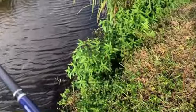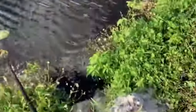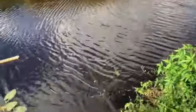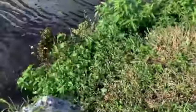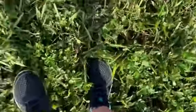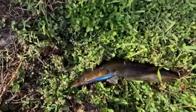Guys, we're hooked up with a snakehead. A little one, but still snakehead. On a lure. Yes, we got him. Fishing in the middle of nowhere. Passing my lure, and we got a nice one. Little snakehead, not too big, but he's a nice size.